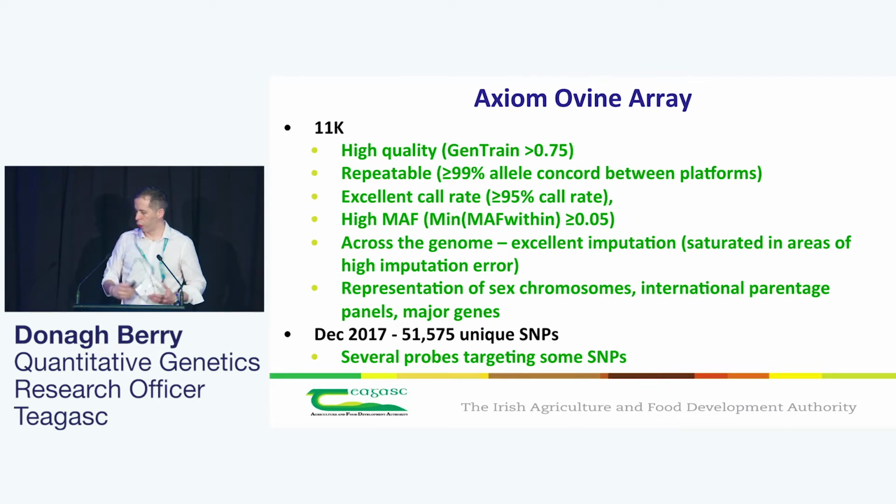So when we look at, originally, and some of you might have heard the talk at ISAG, I built an 11K Axiom platform. How I chose those SNPs: they had to have high quality. Those of you that are familiar with Illumina have this statistic, the GenTrain score or GT score, for the quality of the clustering. So they had to have good clustering ability so we could differentiate the homozygous from the heterozygous from the homozygous.